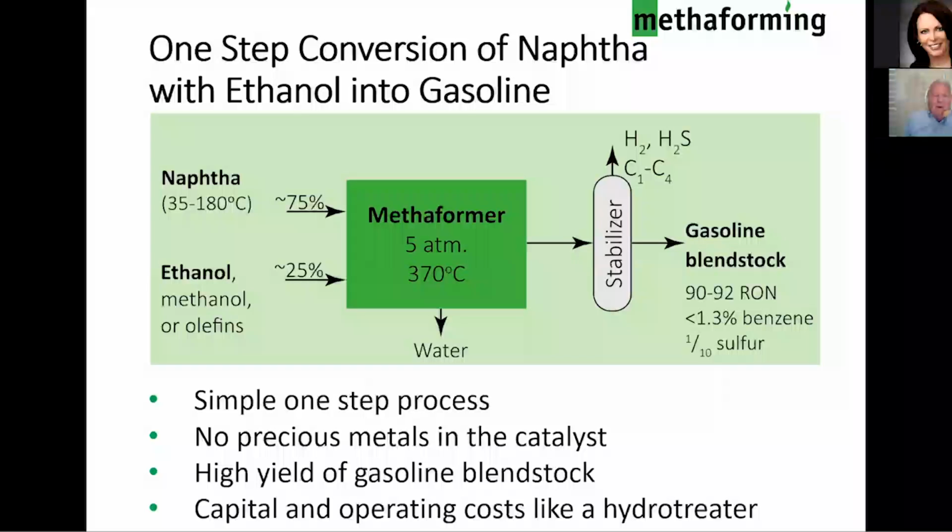It operates at modest pressure of 5 to 10 atmospheres and modest temperature, 370 centigrade, in a process much like a hydrotreater. The primary product is the methaformate, a gasoline blend stock that we normally target for 90 to 92 RON. The benzene is usually less than 1%, and 90% of the sulfur is removed. The light ends are LPG and a hydrogen-rich gas, as well as the H2S from the sulfur that's removed. So both of these streams will need to be sweetened.